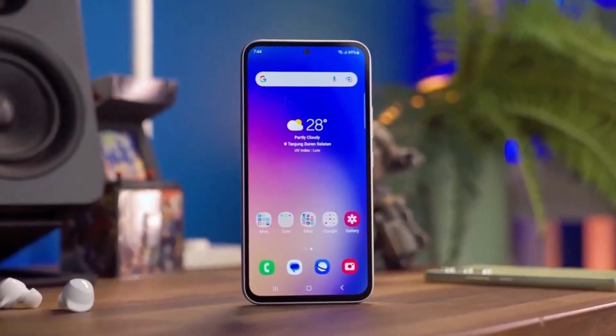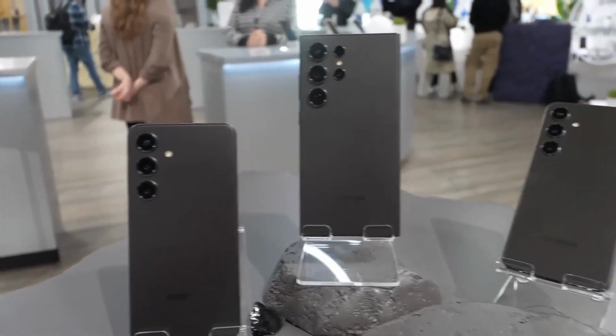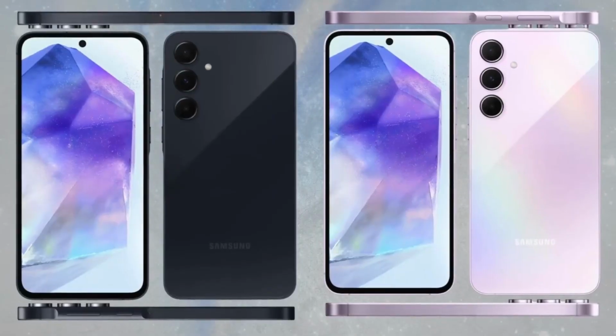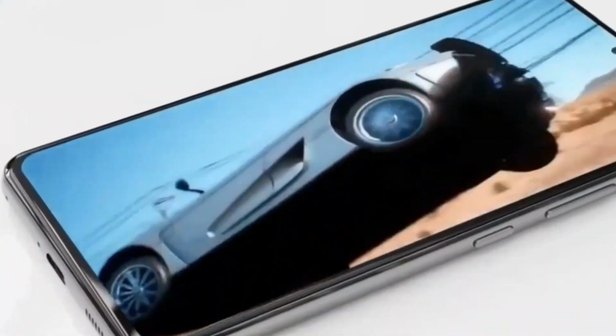The Galaxy A55 is turning heads even before its official launch, giving us a glimpse of what seems like a refreshed version of the Galaxy S24 Lite, but with distinctive charm. The design and color choices of the A55 are captivating, offering a sleeker look with its reportedly thinner front bezels compared to its predecessor, the A54.